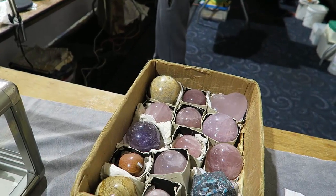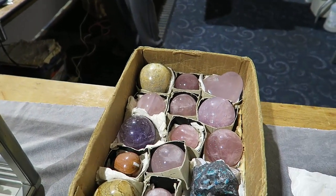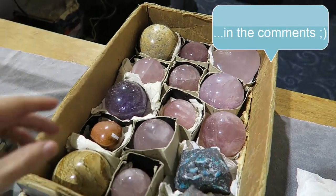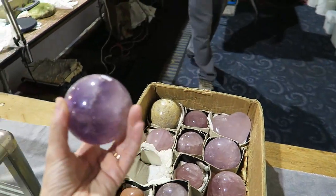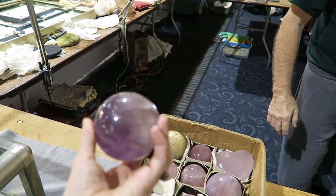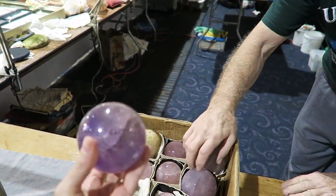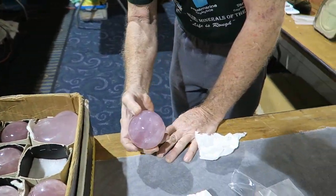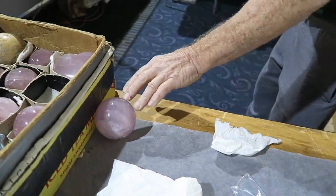I just met Carrie. Carrie, if you're watching this, say hi. She was a fan. She walked up and said hi. Look at this amethyst sphere I was just looking at. This one looks more amethysty, but it's what they call lavender rose quartz. Now you want to take a picture or something?